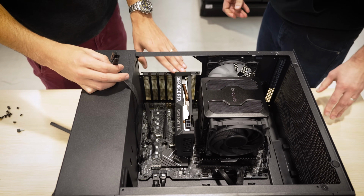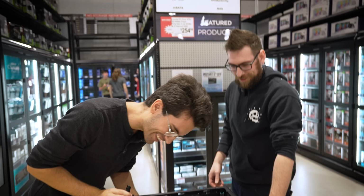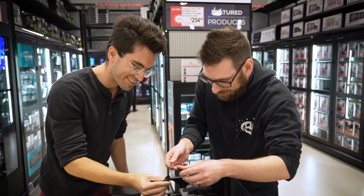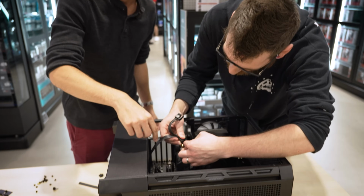Okay, I think that was a good pop this time. Yes, not a bad one. All right, yeah, looks good. And the last thing to do is connect that 8-pin there. I think you have to flip it upside down, actually. Yeah, the clip's on the top side.